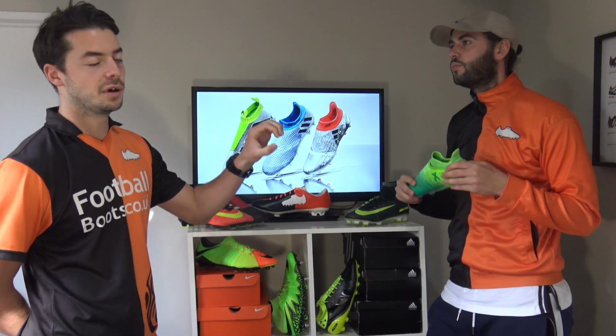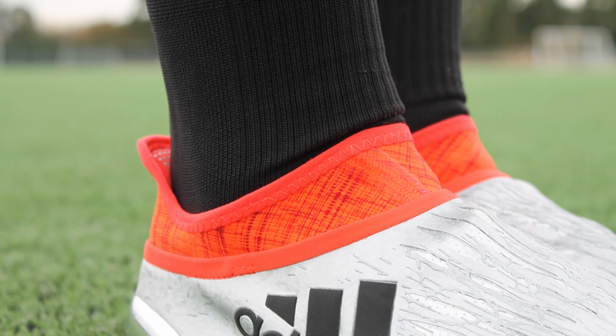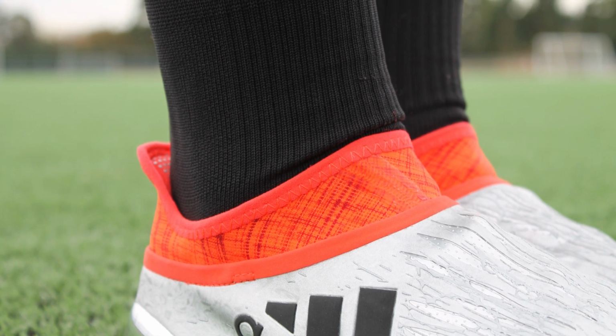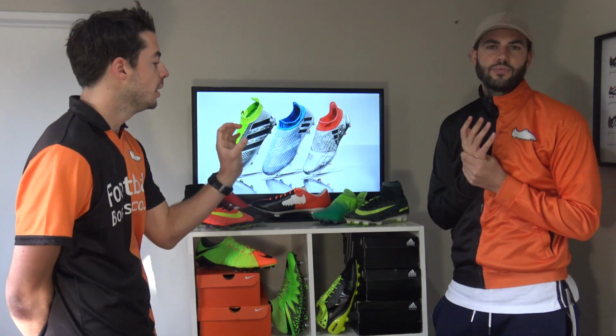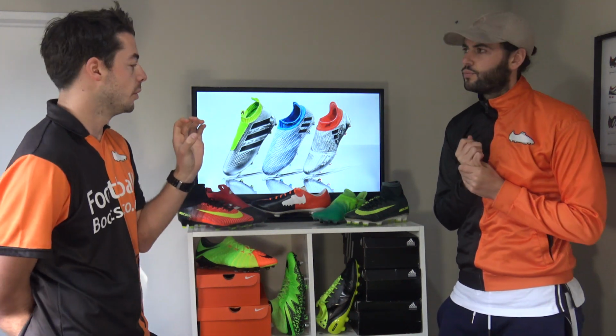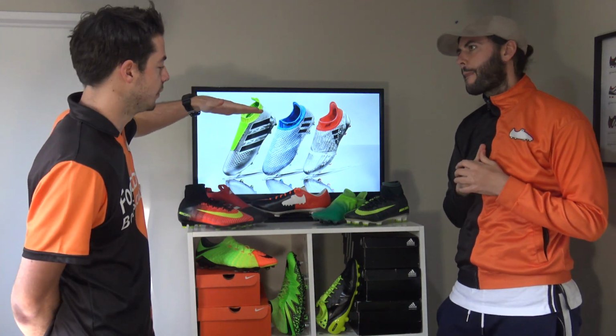So the type of Tech Fit collar, it sort of wraps just below. It is compressive. I think that's the best part about these Tech Fit collars. It is quite compressive. It's not like your traditional low cut, which has got sort of nothing compressing around the ankle. It does compress slightly under your ankle bone. It actually is quite good. I wouldn't suggest going any higher in terms of collars.